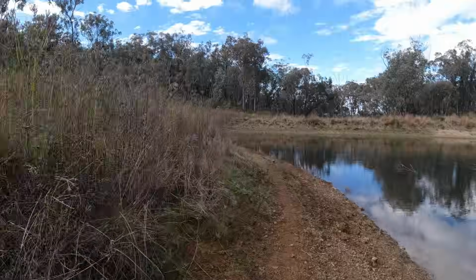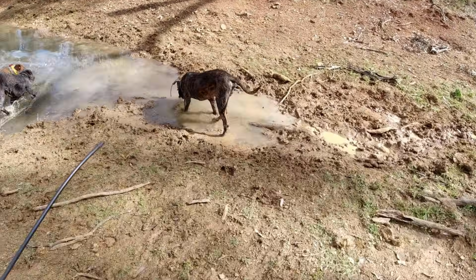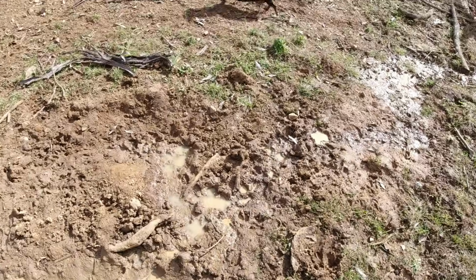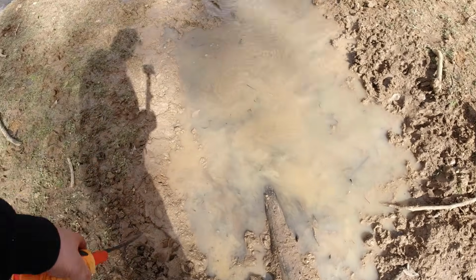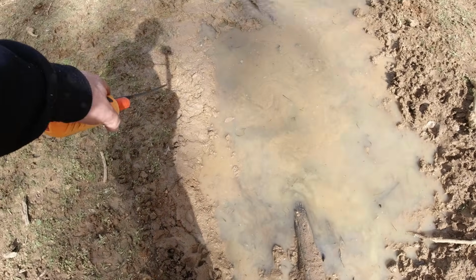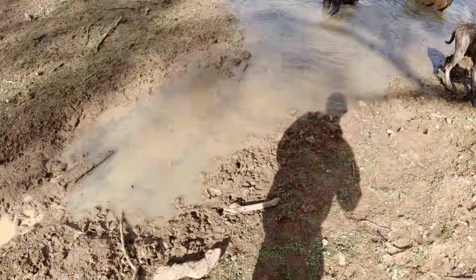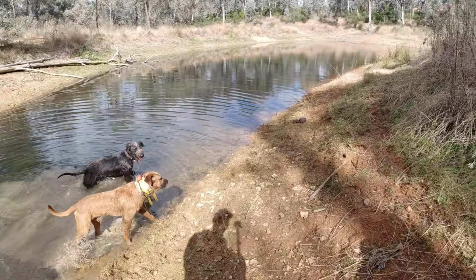So a nice big dam here, and there's a lot of pig sign, pig prints, and there he is. Look, the killer. This wallow here looks pretty decent. There's a flat pad right along there. Could be two in one, but yeah, a good bit of sign. Dogs are keen on something, but nothing as yet.